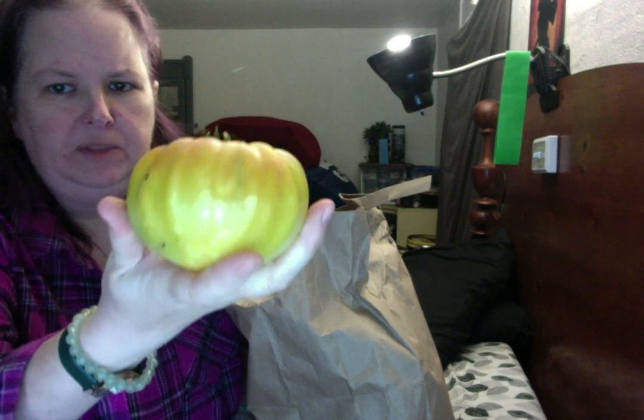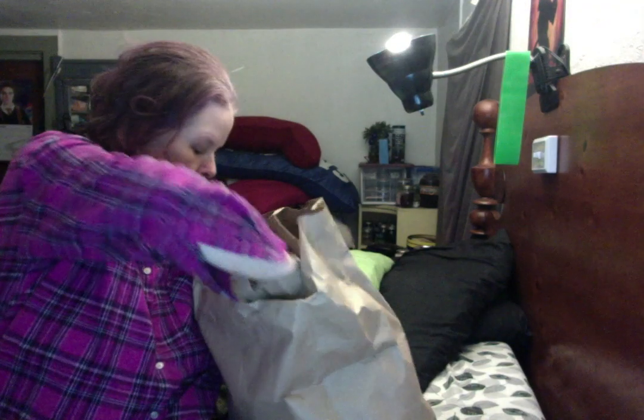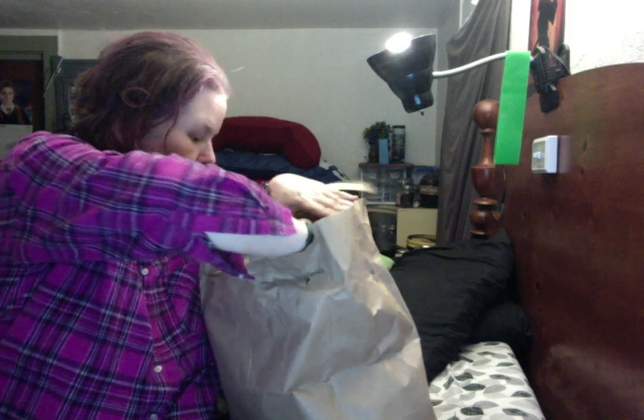It's yellow, which means it's a big rainbow, which turn yellow and then they get pink on the bottom. I've shown you those before. So that has started changing color. I wish color was showing up better on the monitor, so I could just let you look in this bag. There are a few. Look at this, this is definitely ripening.